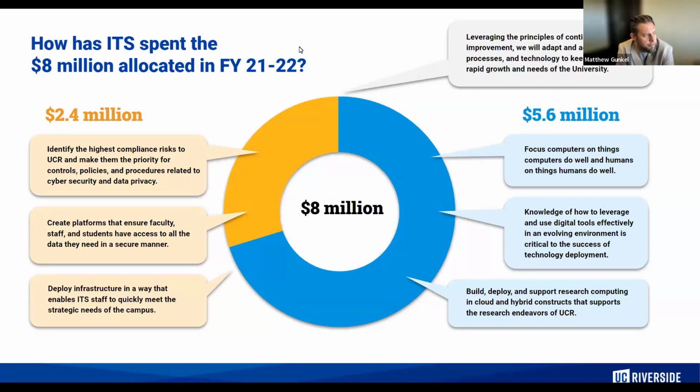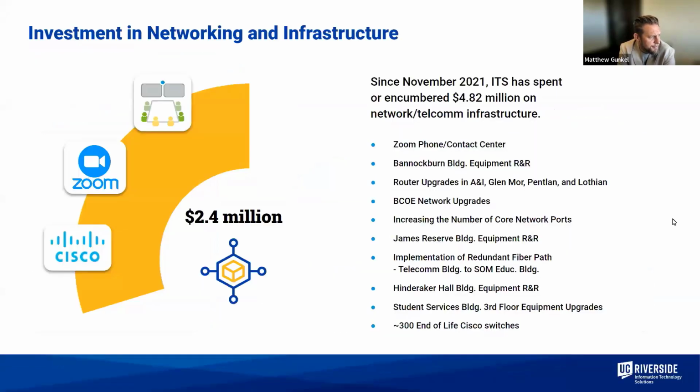You're going to see here we've got this initial donut where we've broken down this concept. You've got this initial piece, this 2.4 million, that's related to cybersecurity, data privacy, et cetera, including infrastructure. And then on this other side, it was about the people support and the other things that we could do, more in providing service. If you'll go on to the next slide, Alex. So in that 2.4 million, this includes a number of things, and a number of these efforts are currently underway.